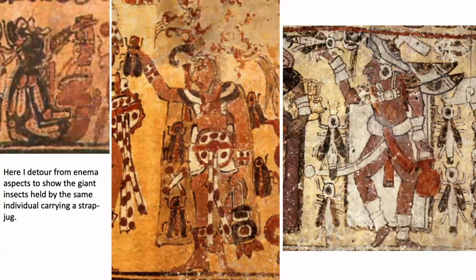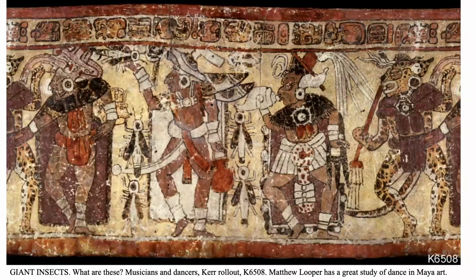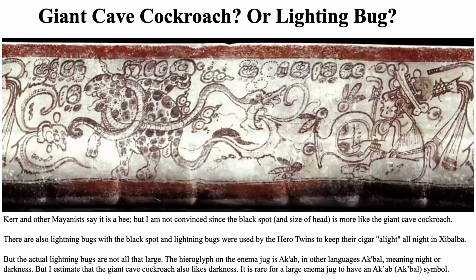And so again, that's my way of trying to understand. And again, this is the vase, a very helpful scene from Justin Kerr, showing these insects. Now it's not easy to identify. Here's another vase. Notice these insects, see, they may not all be the same. So here you see the body of the insect, and that body does have some bee aspects to it. And it's assumed that the reason they're there is because they're attracted to the honey inside that Akbal jug.